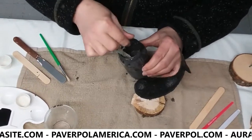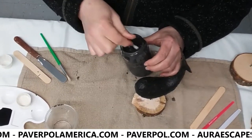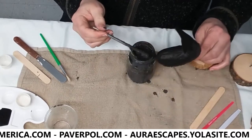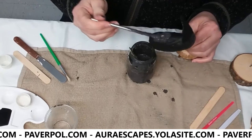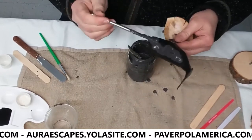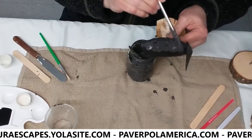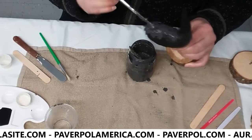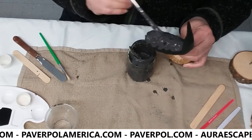So I am going to apply it with a brush. You can go ahead and use a spatula if you want. I have kept the consistency a little bit more runny. I don't really want it too heavy on here. It's a small project. If it was a larger project, I would make it much thicker than what this one is.